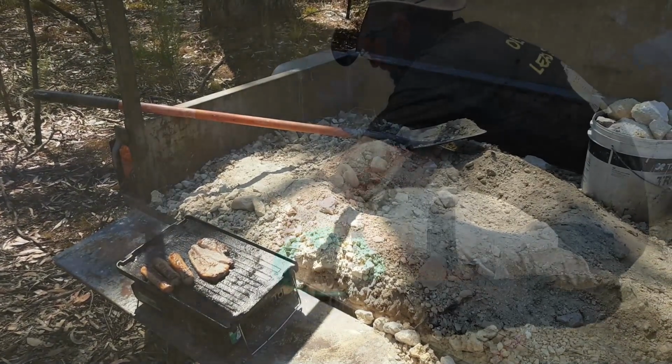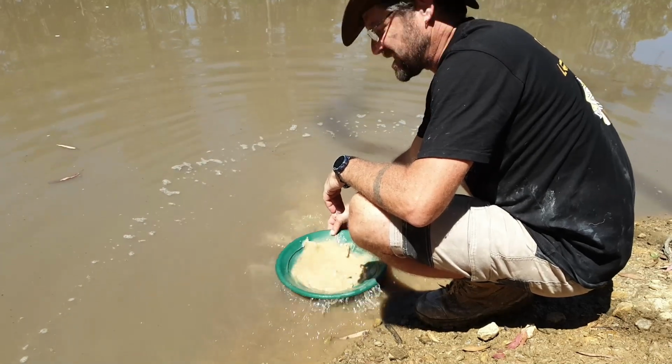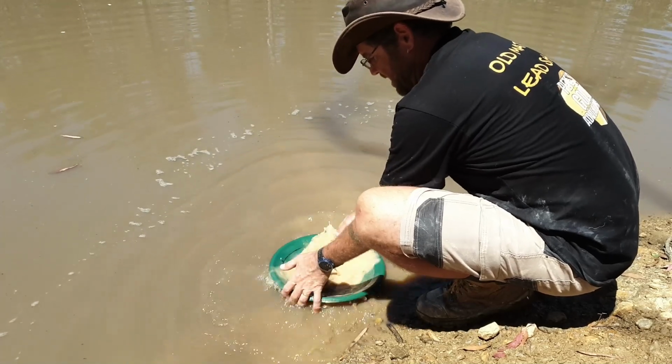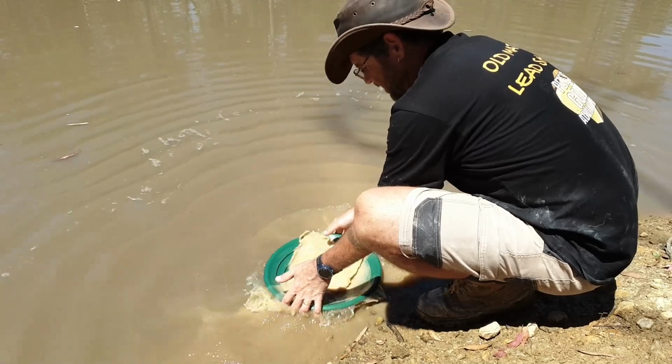Already catches, guys. Hopefully there'll be something in here that gives a little bit of motivation to do the rest of that dirt in the trail. There's still a fair bit of it. I've only done 2 tubs, so it'd be nice to get a few little spots in here.